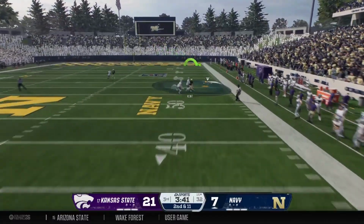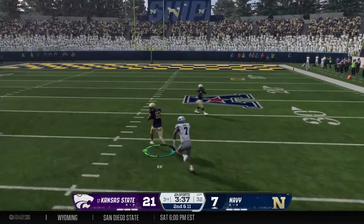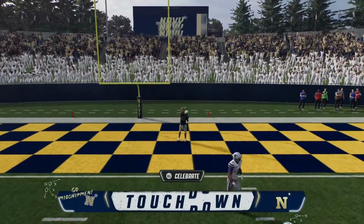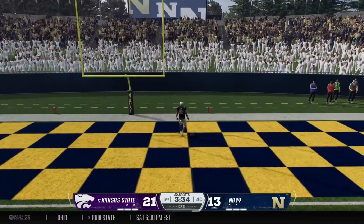He unleashes a long one. Snags it on the right. Breaks free in the middle. At the 20. Touchdown, midshipman. A Lazarus-like comeback is underway.